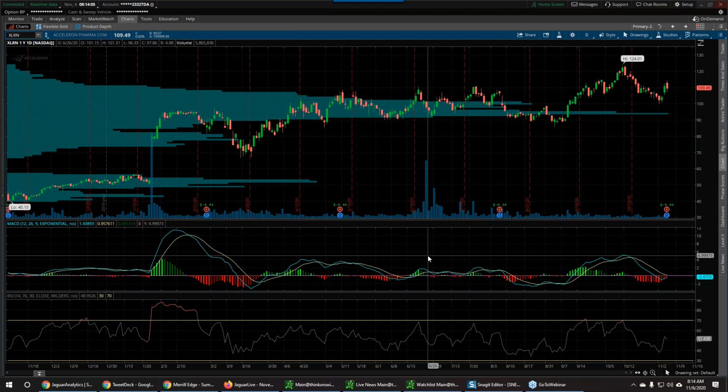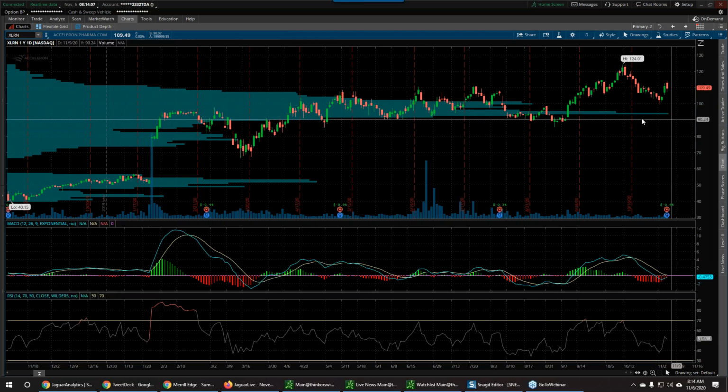Let's get started. The chart that's in front of you is XLRN Pharma, symbol XLRN. This is a former Jaguar top pick from quite a while ago.